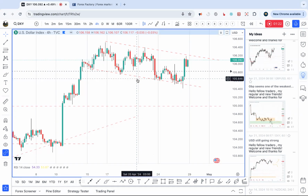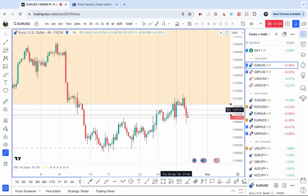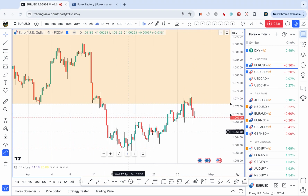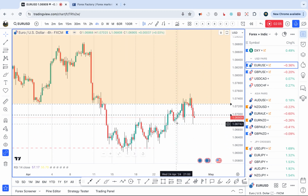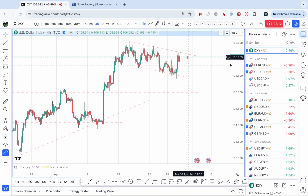So last week, for the USD pairs, it has been quite ranging and consolidating. Other than Aussie dollar against USD, which was quite a good move for the Aussie dollar. I mean, it has been strong last week. But other than that, euro and pound, yeah, there is a pullback, but it is quite choppy. There isn't a trending move. It has just been chopping around and drifting higher, right? So it looks similar to the US dollar index.